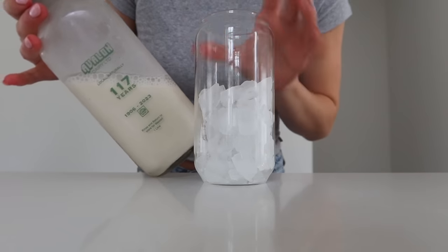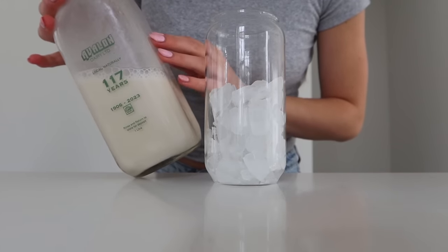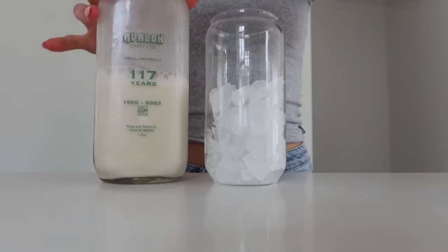This is my homemade nut milk, by the way. It's so good. I will link the video that I put this recipe in, but I'm obsessed. It makes such good iced coffees.